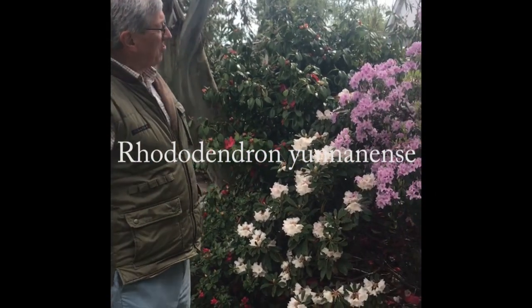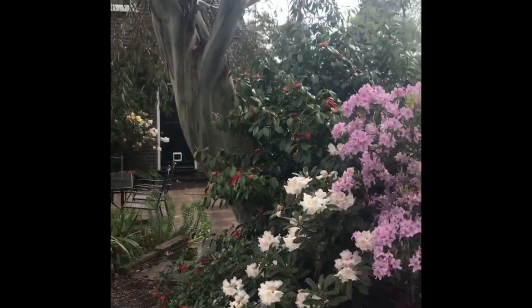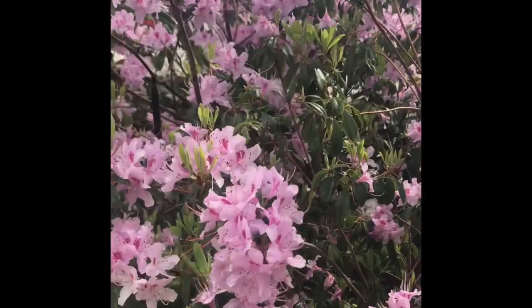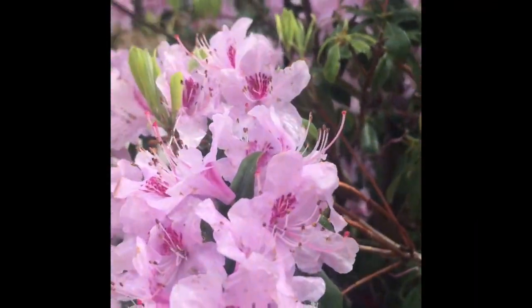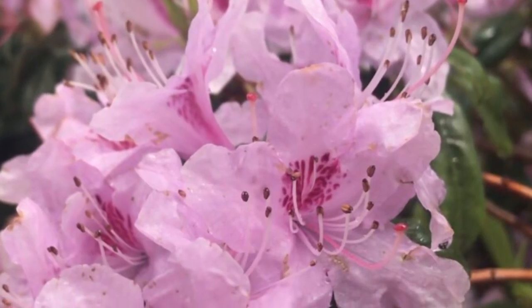This one's called Rhododendron Cynofalconeri, and it's a good example of the smaller flowered rhododendrons. You don't have to have big flowers to create an impact. You can have small flowers, but as in this case, there are lots and lots of them. So Rhododendron Cynofalconeri, as the name suggests, comes from Yunnan, where I was lucky enough to see it in the wild a few years ago.